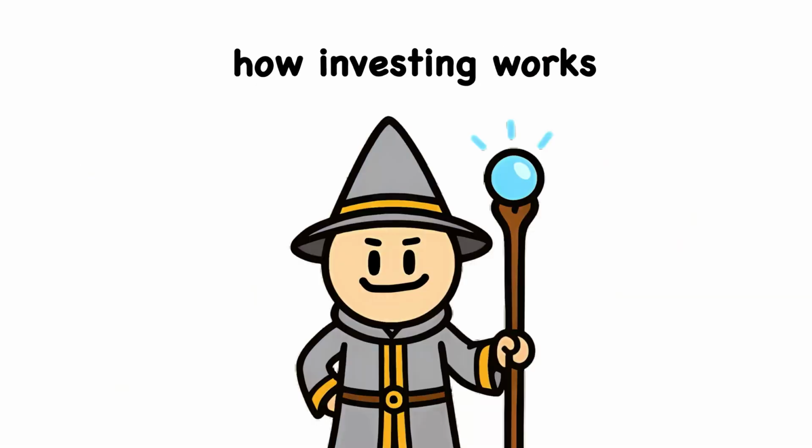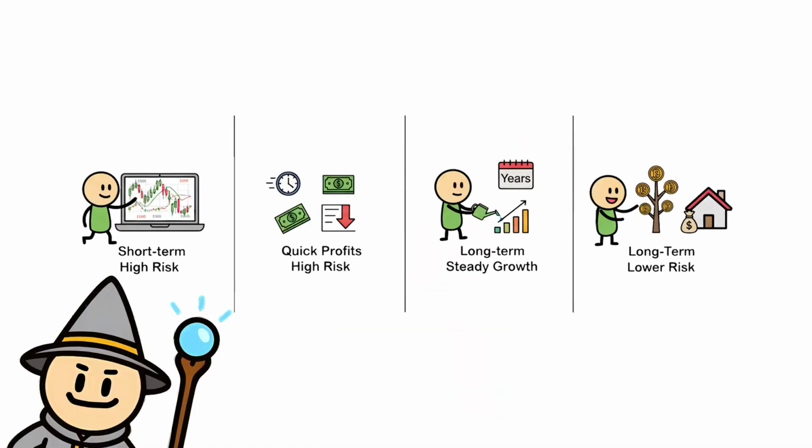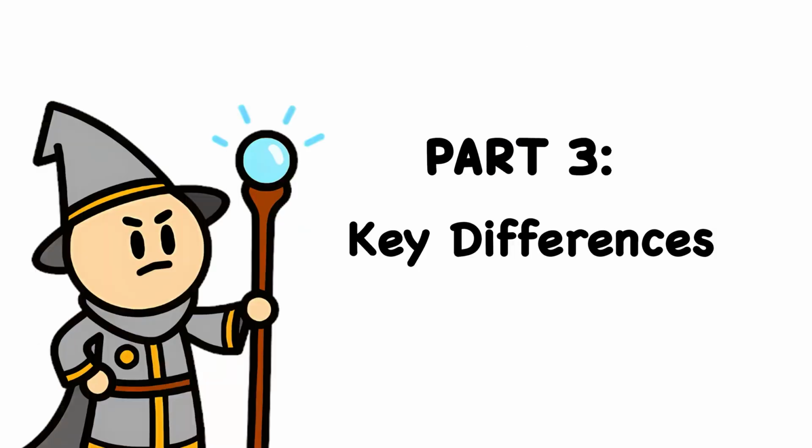Now that you understand how investing works, let's move on to the next part. It's time to break down the core differences between trading and investing so you can clearly see how they compare. Part 3. Key differences.